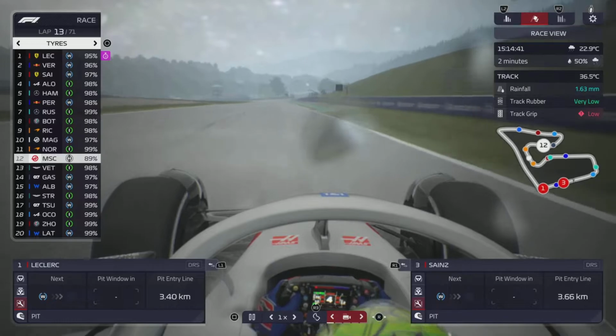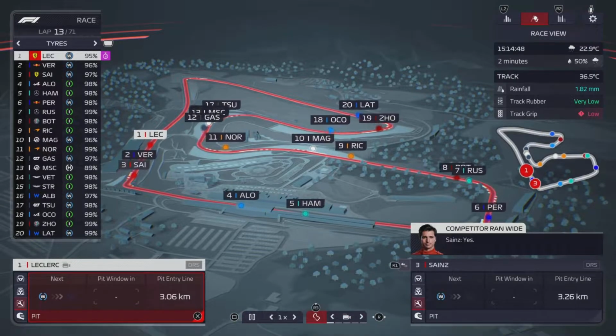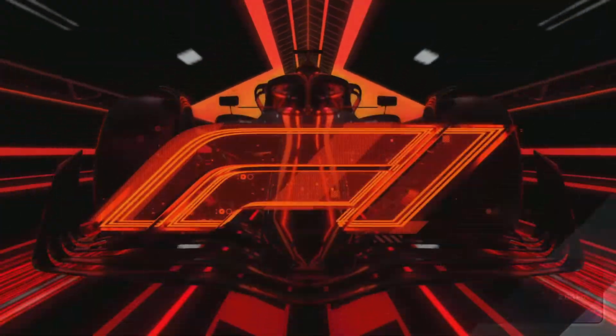Vettel trying to get past Schumacher. Just slow, as another car is wide in Sector 1. I wonder who that is. Not quite sure who that is, though. I think someone's run wide. Norris running wide in turn 6. Gonna see a replay of that.